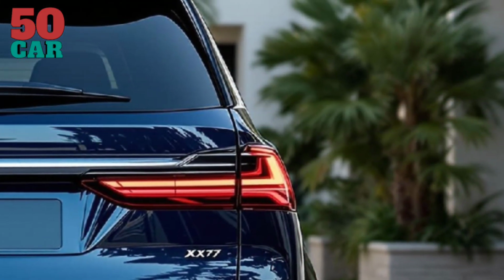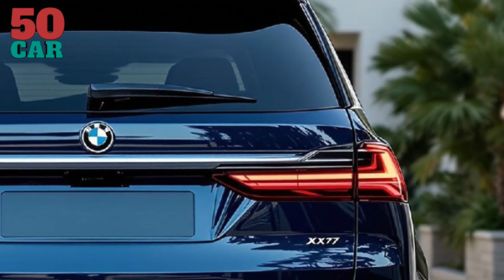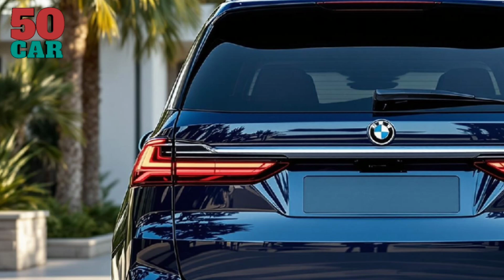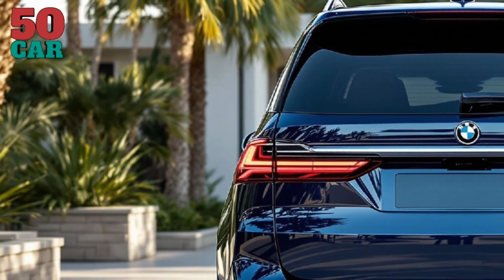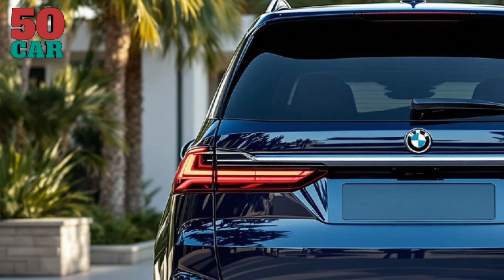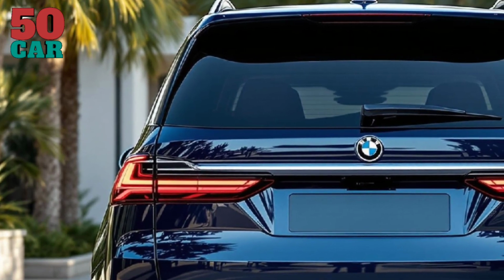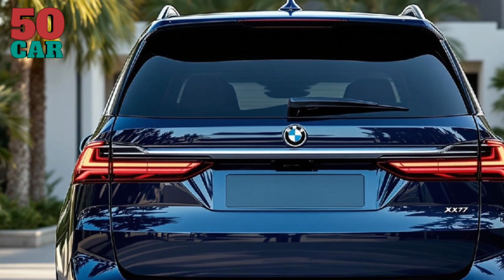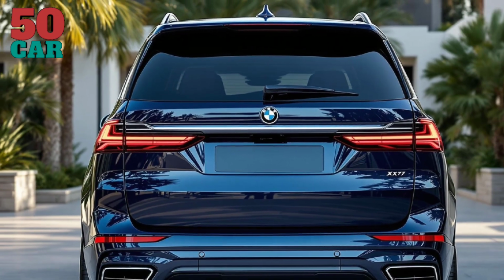Additional features. Top options include executive lounge seating, Bowers & Wilkins Diamond audio, soft-close doors, and remote control parking. Warranty: four years, 50,000 miles, with optional extended coverage. Accessories worth considering: cargo organizer, roof box, and BMW wall box charger for hybrids.